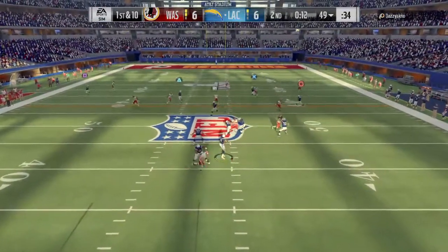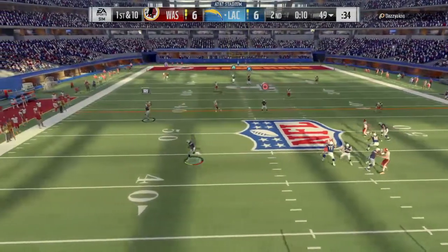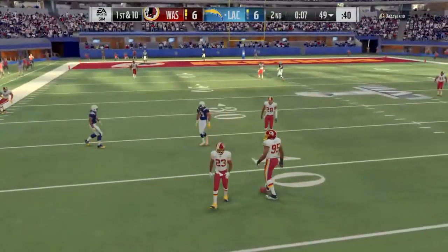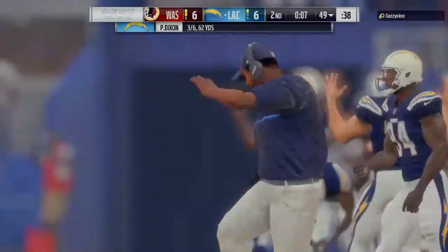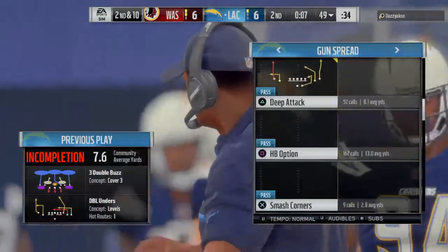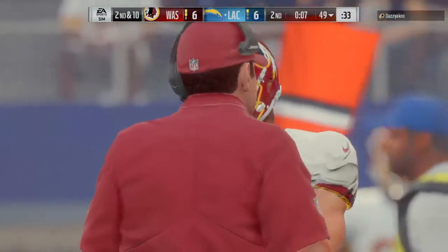Operating from the gun, Dixon. Forced out to his left. And nearly picked off. Surprising to see a defender of his caliber let it get away, but it does get away and it's second down.